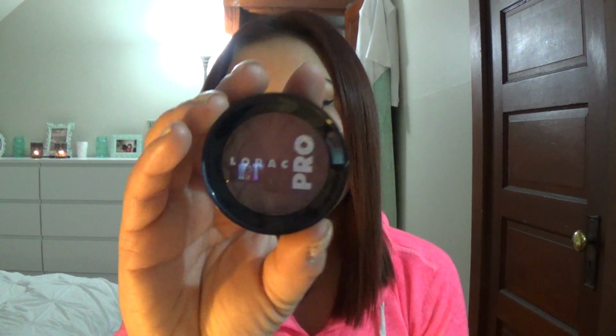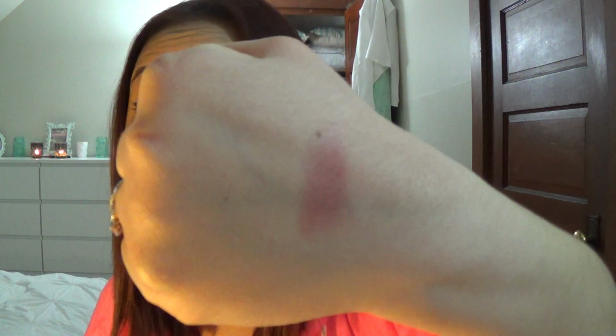And then for blush, I know that I never showed this in a haul video, but this is kind of new. I picked it up towards the end of last year, and I don't know why I never showed it to you guys, but it is the Lorac Pro Blush, and this is the Powder Cheek Stain in the shade Rosy Glow, and it just looks like this. It's absolutely beautiful. And it's just a dusty rose slash light mauve shade. And let me do a quick swatch. You know blushes never swatch well for some reason. I don't know why. There we go. So it's absolutely beautiful.